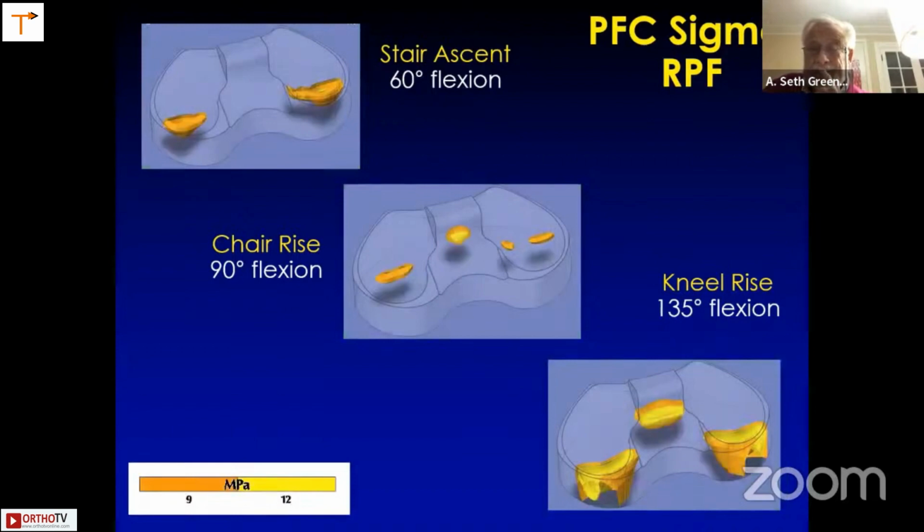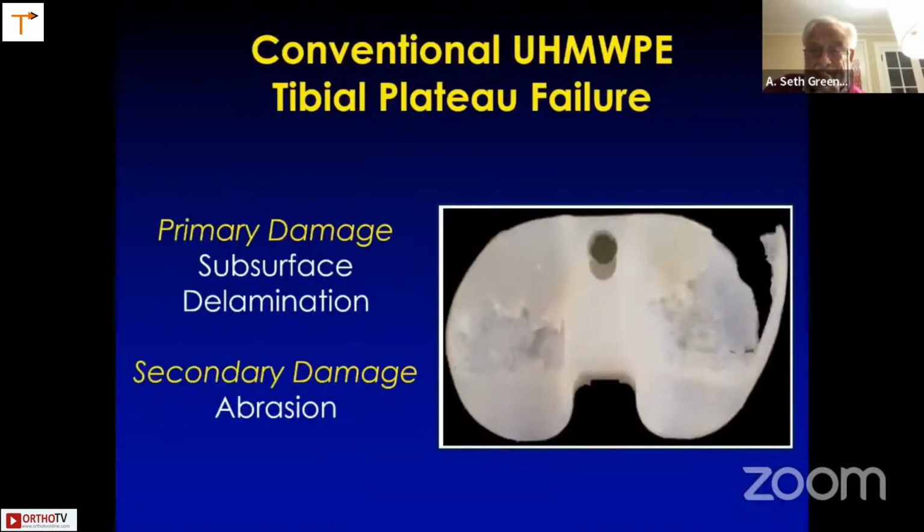Additionally, it is appreciated that the footprint of the contact stress distributions overlie and influence subsurface stress volumes. They represent a visual inference for the potential of material delamination and cracking, a dominant mechanism of failure in knee retrievals. Here, this conventional polyethylene retrieval demonstrates what I would describe as primary and secondary damage patterns.